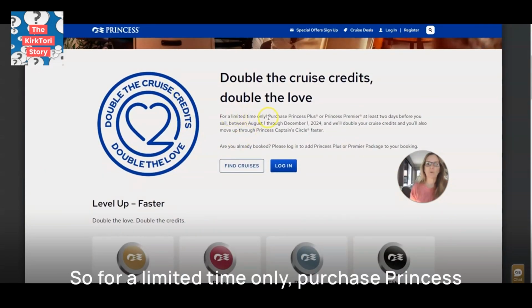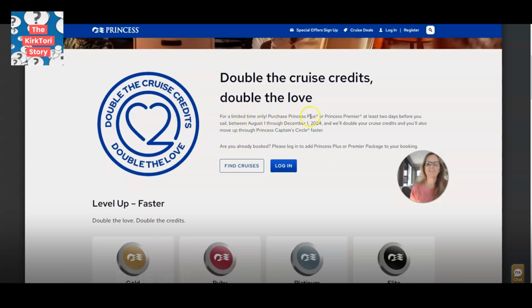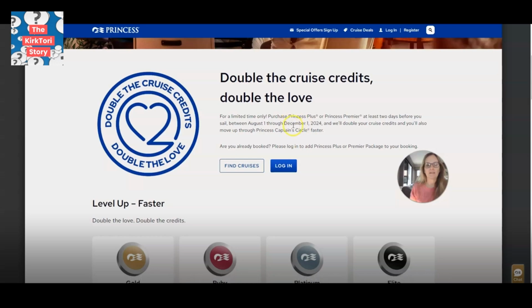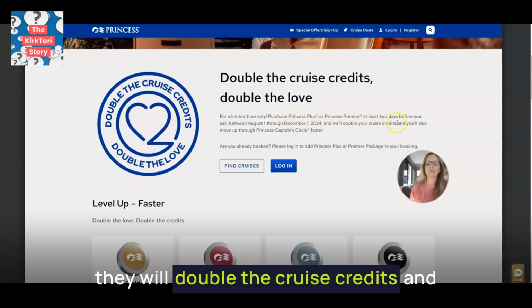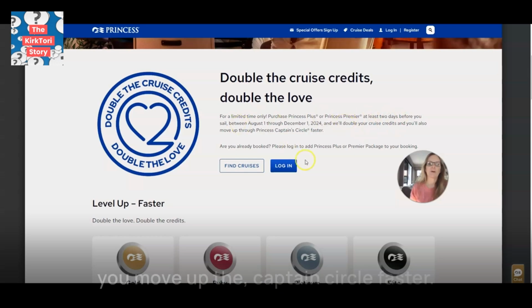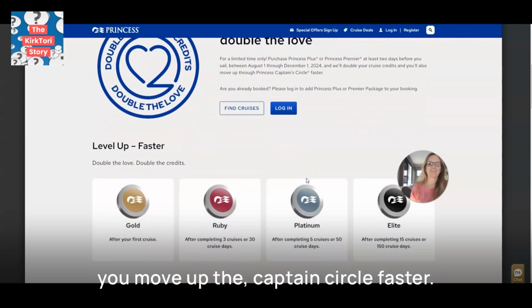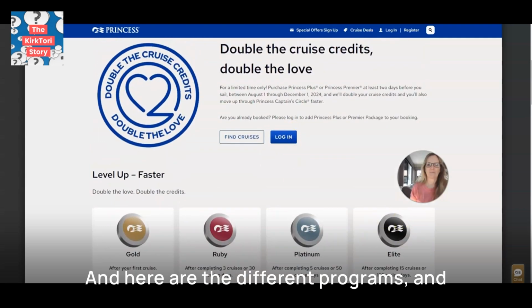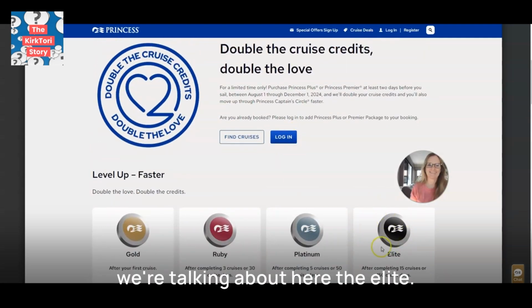So for a limited time only, purchase Princess Plus or Princess Premier at least 2 days before you sail between August 1st and through December 1st, 2024, and they will double the cruise credits and you move up the Captain Circle faster. And here are the different programs, and we're talking about here the Elite.